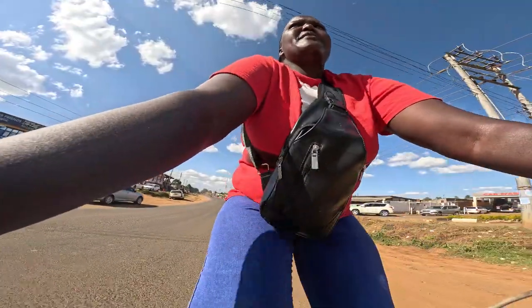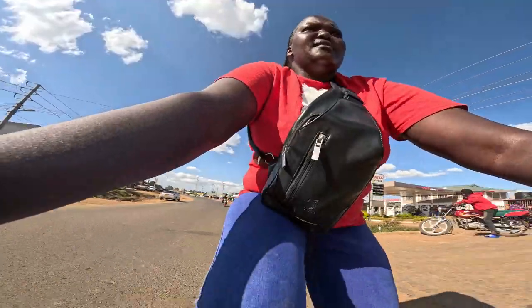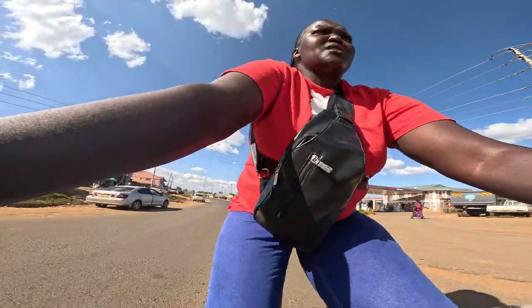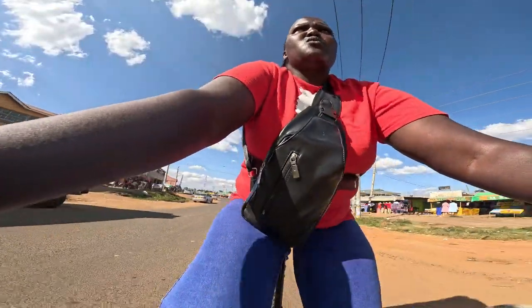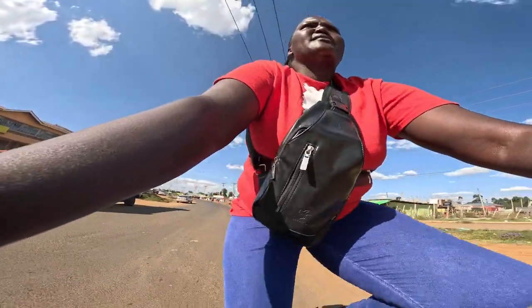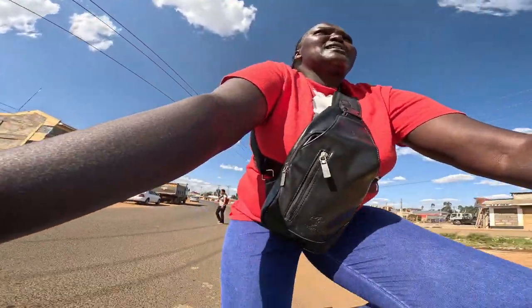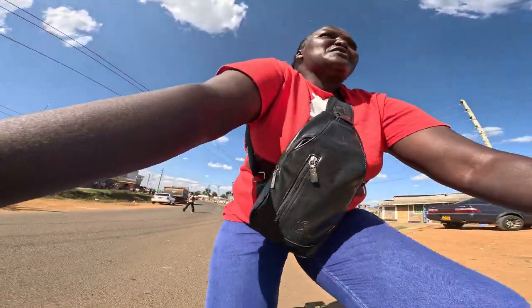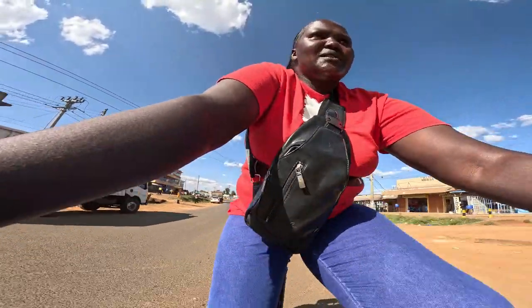Let me use the main road now, because if I use the walk path, it's really hard when it comes to telling people to move, they can't hear. I don't know why they can't hear. But anyway, I think that's why it's supposed to be a walk path and not a cycling path. I believe so.